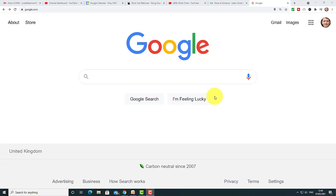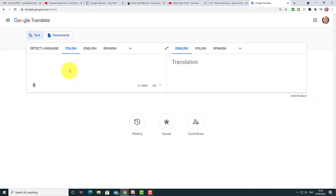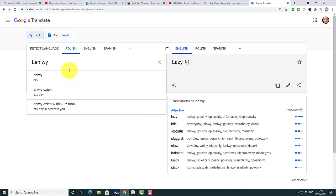Okay, so let me try and explain how I use Google Translate and how I then connect it to Quizlet. As I said, you may not agree with this idea. It certainly works for me. I'm going to click here and choose Google Translate. And what I'm going to do first of all is imagine that I've just read a chapter of my story and there are a few words in Polish that I don't understand. So I'm going to look up this word. There's one word here that I just don't understand. So I'm really authentically looking in my list here and I've just seen the word leniwy.